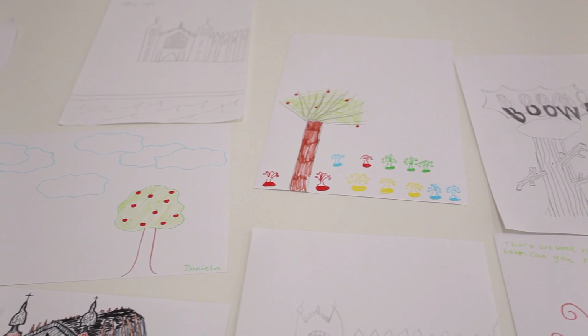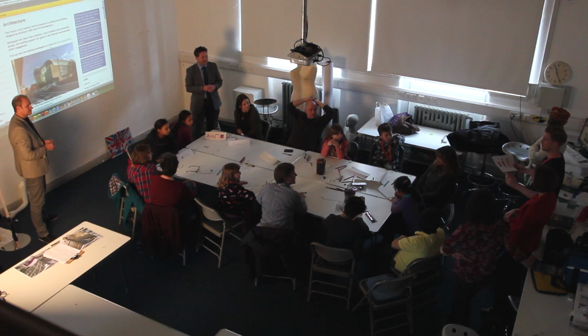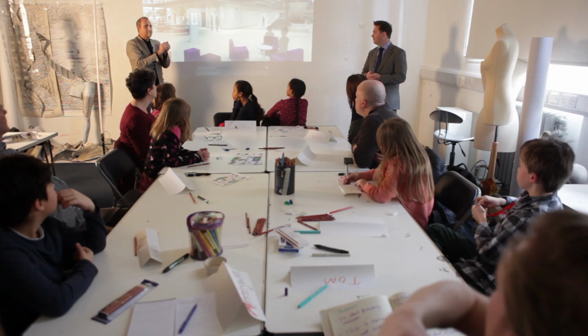Book two is very much about the building, what it is, why it's there. It's about the architecture, the engineering, the construction, and how all of that has been designed to help scientists work together. The group that worked on book two were from the Working Men's College, so it was a mixed group of parents and their children. They had visits from an architect and from our assistant construction director.